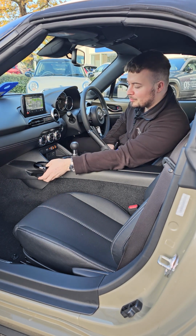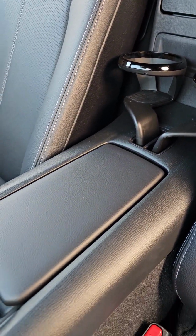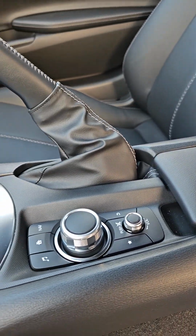Cup holders, you have got 2 in this vehicle, which can be moved around. So you can put them in the center here, and then as you saw there, you can move it around and pop that in there as well.